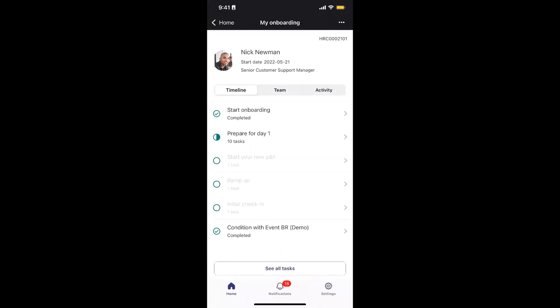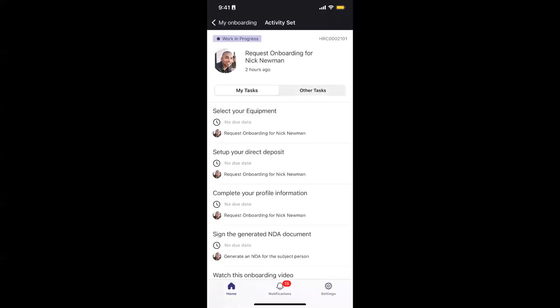Now, as he comes in, Nick can oversee and see all of the tasks that have been assigned to him and when he needs to complete them by. So we can see all of the tasks that are for day one, but as we know, onboarding can go up to 90 days, getting your employee acquainted and up to speed with all of the information they need. Now, Nick is excited to begin working on all of his onboarding tasks, and he can see what he has to complete as well as when he needs to complete them by.